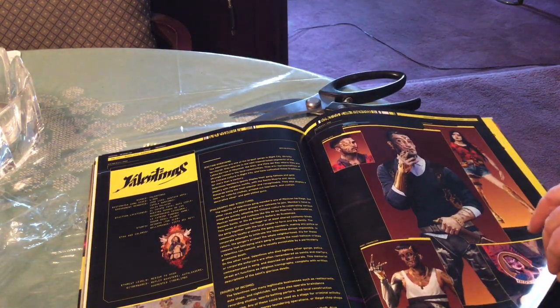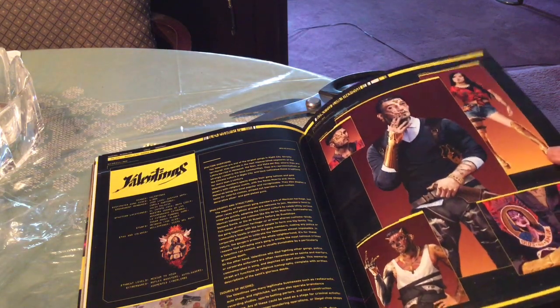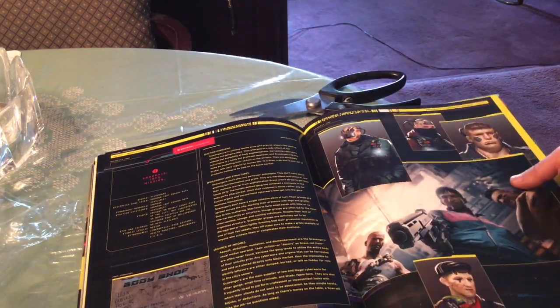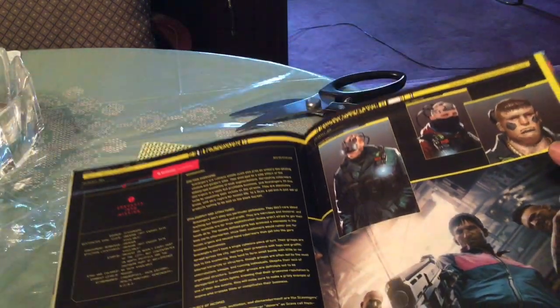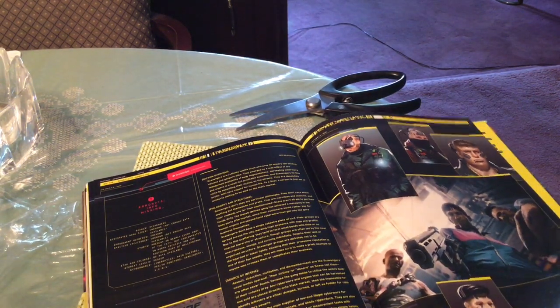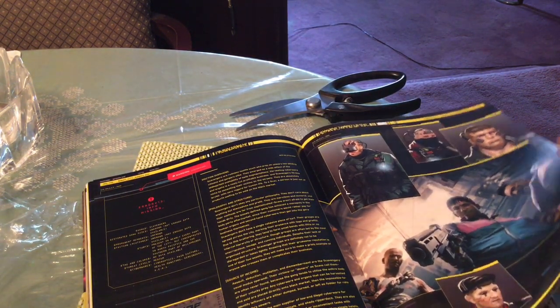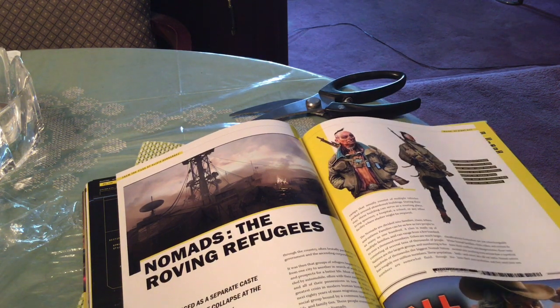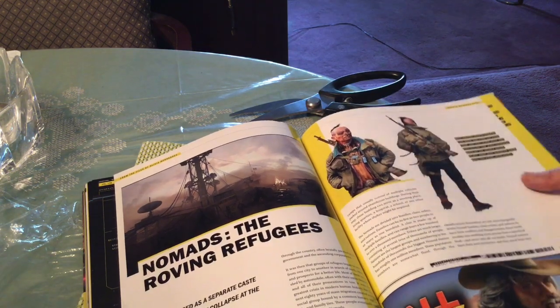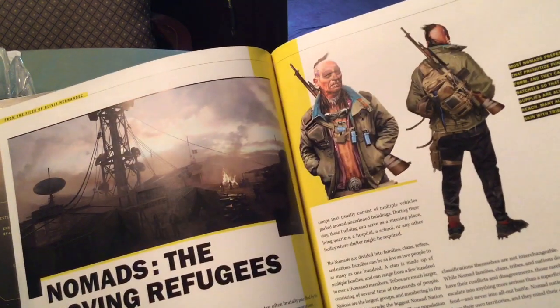You remember when Crysis came out? There was a whole meme about that. Anybody that built a machine would go, yeah, but can it run Crysis? I think there's going to be a similar thing with this. They're going to say, can it run Cyberpunk? I'd probably be able to run it even on my Core i7-860. I think it'll still work, but the frame rates are going to be low. Then the nomads, the roving refugees, the nomads.